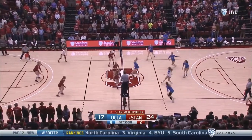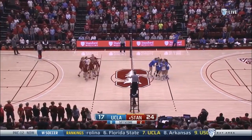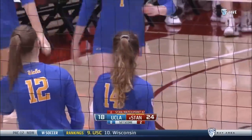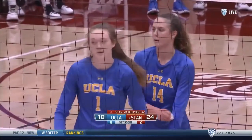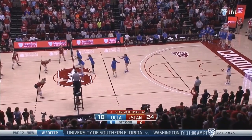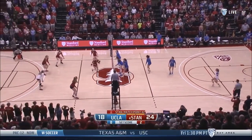Hinkle with the pass. High ball for May. Terminal on that swing, Mac May. Looks like she got a little extra lift on that jump. Was not going to let the match end on that one. And Mac doesn't want to go back to UCLA yet. She has 9 kills. Hinkle serving. She's been the libero here in the third set, replacing Kelly Berry.